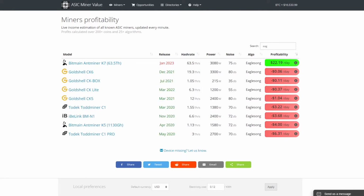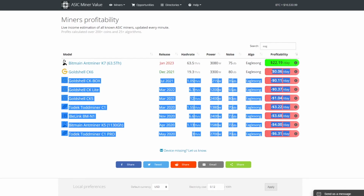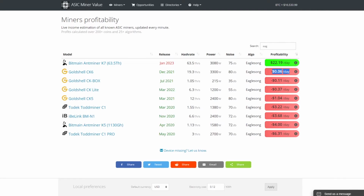They are outperforming Gold Shell and the previous Antminer K5 by a long shot. So at the top before the Antminer, we have the Gold Shell CK6, and that is only bringing in a hash rate of 19 terahash. However, the Antminer K7 is bringing in a whopping 63.5 terahash at the same wattage or lower than the previous Gold Shell CK6. And as you can see, the profitability per day is $22, which is way above any of these profitabilities that we see on the right side here.